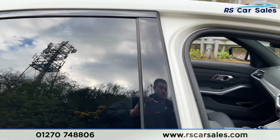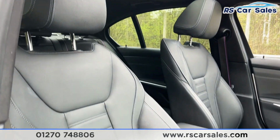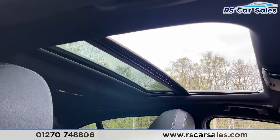Going on to the front, we've got that same full black Vernasca leather interior, and again, how fantastic do these seats look. We've got a contrasting stitching there too. There's a look at your sunroof from inside.